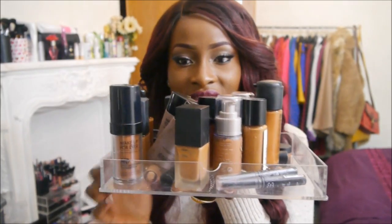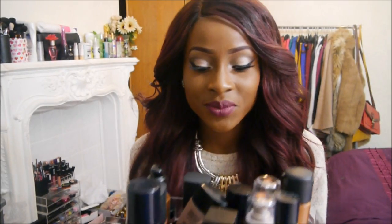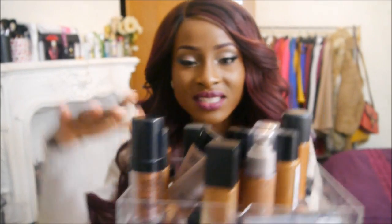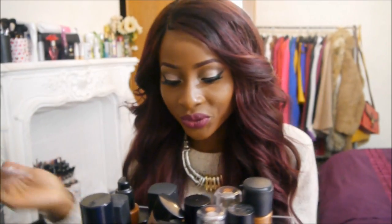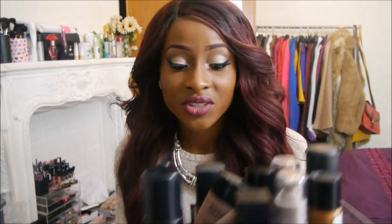So these are my foundations, plus these ones. They're in this sort of acrylic storage. If you look down there, I have an acrylic storage thing where I put some of my makeup. I'm trying to get some more, so I won't be doing a makeup collection just yet, but this is one of the drawers, and obviously they're going to be laid flat and then put into the drawer down there. So these are the ones I do have, so I'm just going to show you what they are.